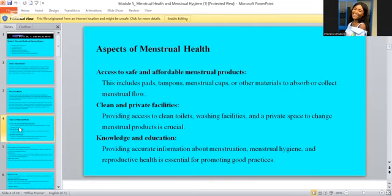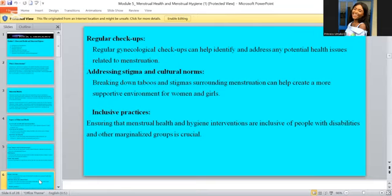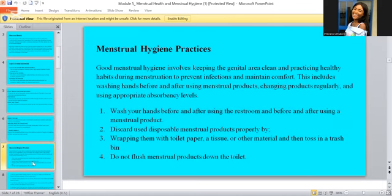Now, there are various aspects of menstrual health, and they include access to safe and affordable menstrual products, clean and private facilities, knowledge and education, proper disposal of used menstrual products, hand hygiene, proper body hygiene, regular checkups, addressing stigma and cultural norms. So let's look at menstrual hygiene practices.